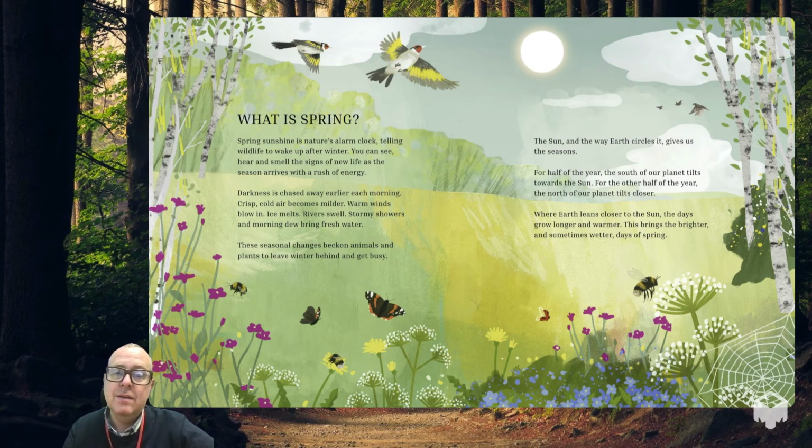The sun and the way Earth circles it gives us the seasons. For half of the year, the south of our planet tilts towards the sun. For the other half of the year, the north of our planet tilts closer. Where Earth leans closer to the sun, the days grow longer and warmer. This brings the brighter and sometimes wetter days of spring.